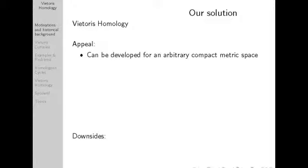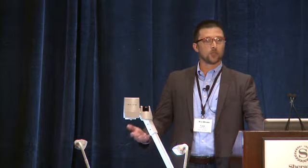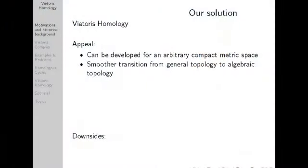Okay, so kind of just summing up what I was going over. The appeal, that's part of the motivation. Vietoris homology, and we'll explain a bit of how that's developed, but this can be defined and developed for any compact metric space. So you don't have this restriction right off the bat. Again, hopefully getting a smoother transition, something you can apply to some of these pathological spaces.